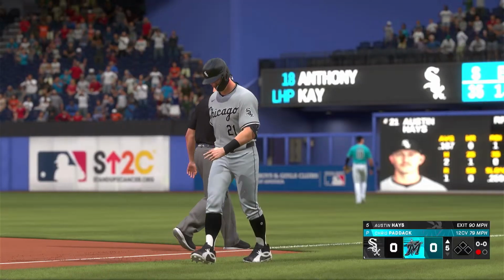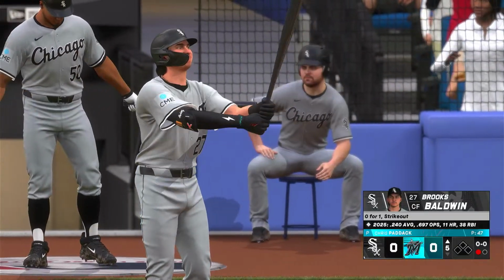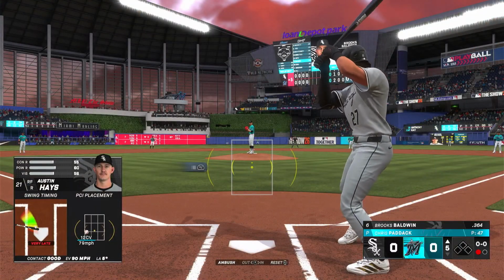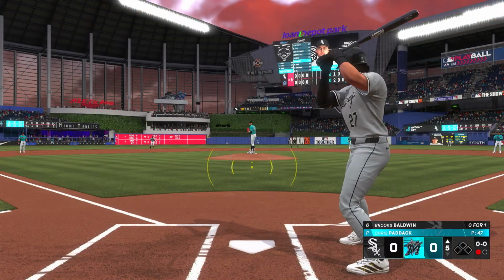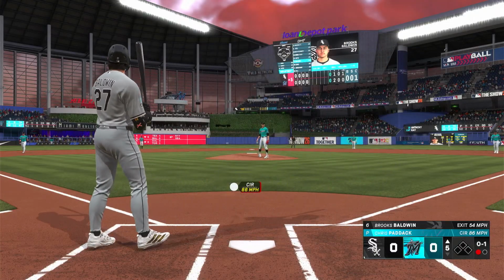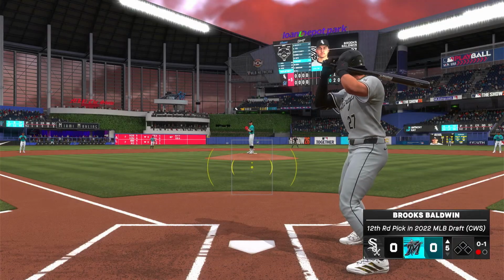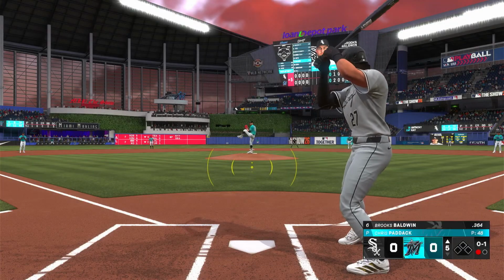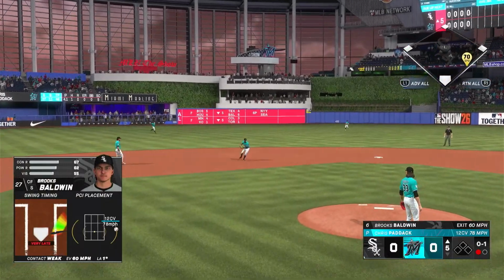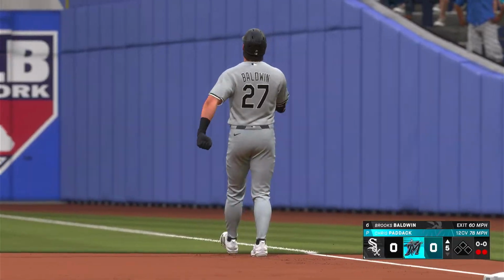The flip to the pitcher covering. Quick recovery from the misplay by the seventh baseman, for the out. Brooks Baldwin. So up next for Chicago, Brooks Baldwin. His first at-bat was a strikeout. Foul ball there. Out to short. Whips it to first on the run. And they get the out.